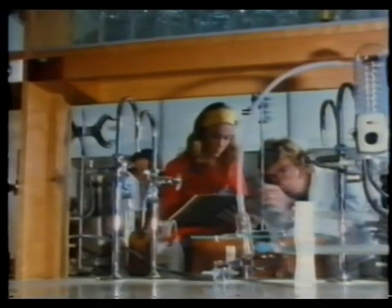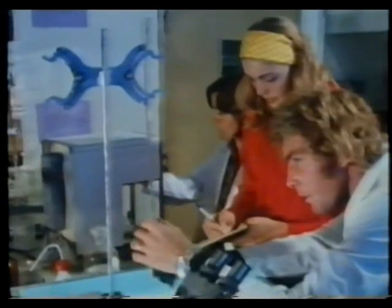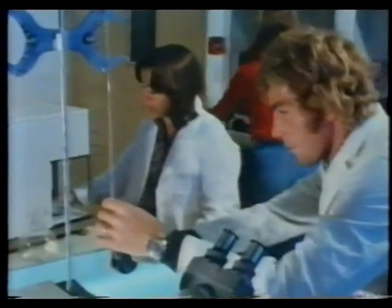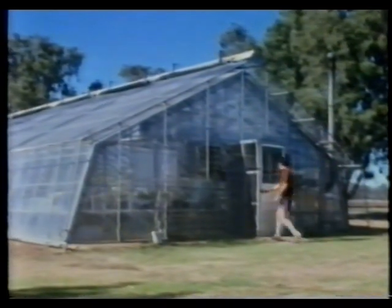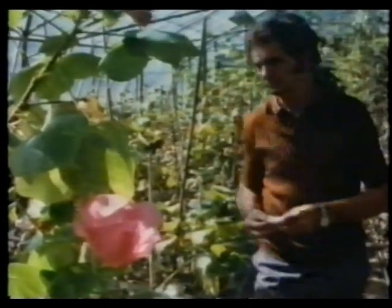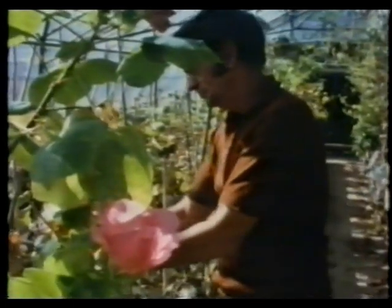Australian cotton growers contribute generously to research and fund many projects which are starting to show fruitful results. Plant breeding and agronomy are also important aspects of research, and glasshouse control allows a constant monitoring of disease and insect-resistant plants.